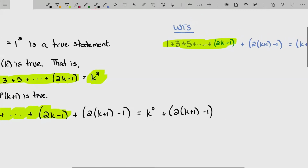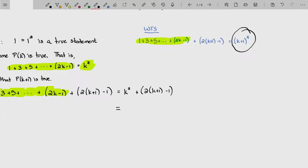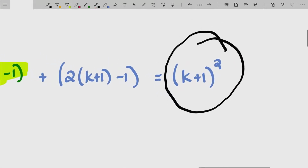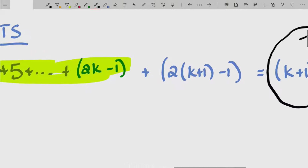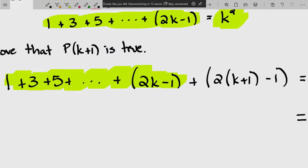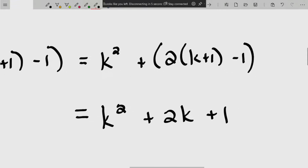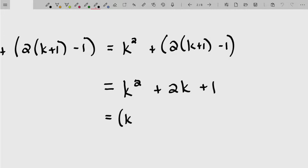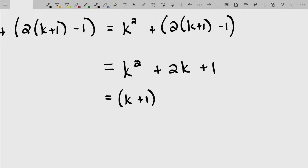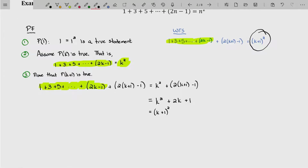All right, great. Now remember where you want to end up. You want to end up here. So let's see if we can manipulate this polynomial a little bit. This becomes k squared, plus, I'm just distributing it out, 2k plus 2 minus 1, or in other words, plus 1. Now remember where we want to end up. I want to prove that left-hand side will turn into a quantity of k plus 1 squared. That's the whole point. I want this left-hand side to turn into a quantity of k plus 1 squared. Well, we know the highlighted piece turns into a k squared by our induction hypothesis. And then a little algebra gets us to this point. This leads to k squared plus 2k plus 1, and this factors to k plus 1 quantity squared, which is exactly, again, where we want to end up. This showcases that P of k plus 1 is true.